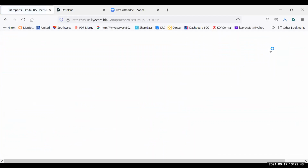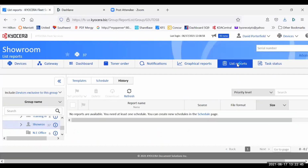And then your list report is just reports in a list format versus graphics. Again, I don't have any reports to show here. There's nothing in the history, but it would show, in a list, that this machine had a paper jam this day, you had to change the firmware on another day. It'll just break out all that information for you.